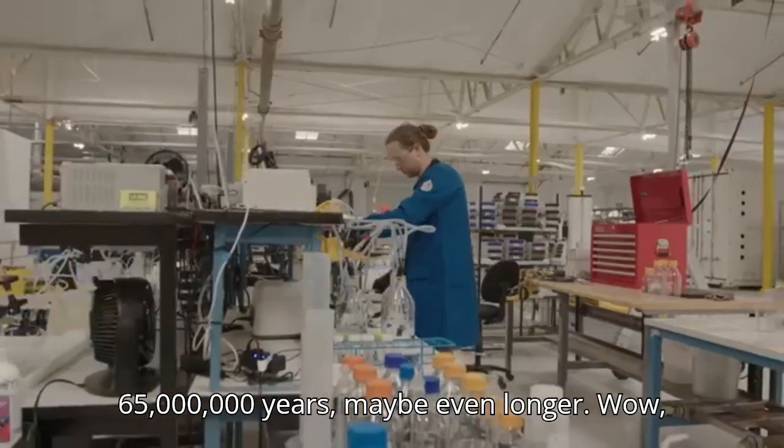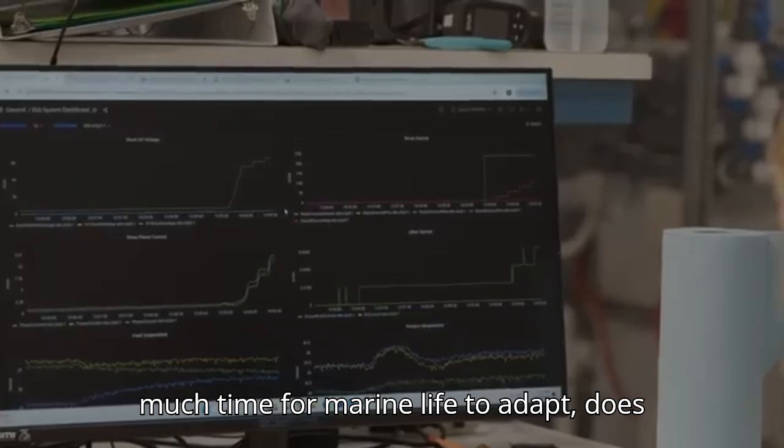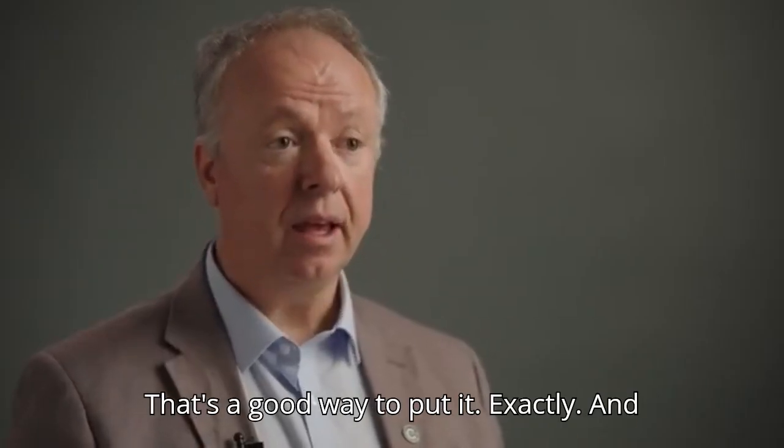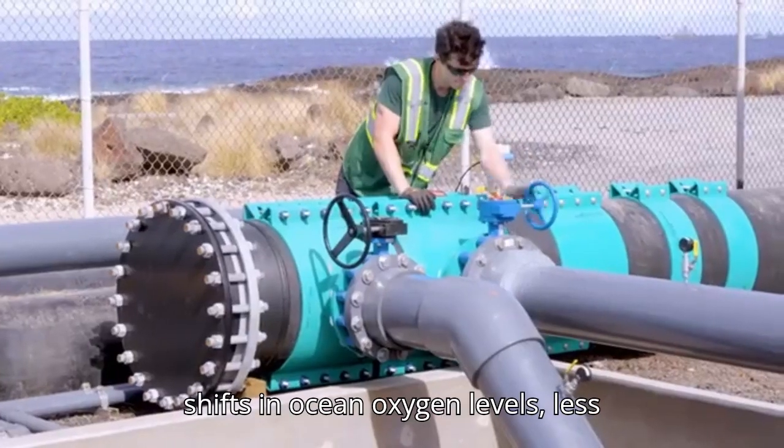Maybe even longer. Wow, 65 million years, that just doesn't leave much time for marine life to adapt, does it? It's like throwing them a curveball they've literally never seen before. That's a good way to put it, exactly. And related to all this, we're also seeing shifts in ocean oxygen levels.